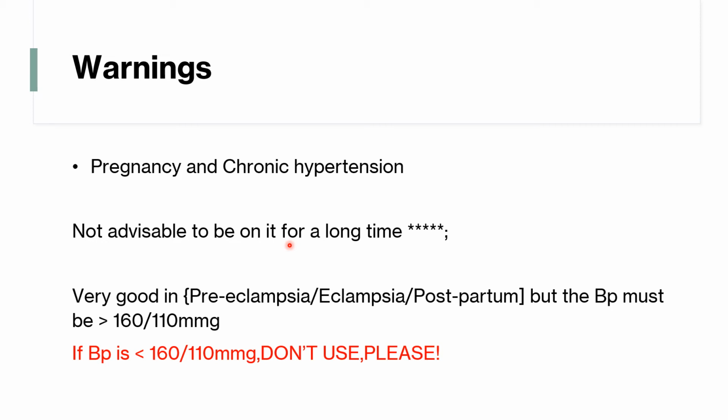The long and short of it is we use it just to avoid very high blood pressure, very good in pre-eclampsia, eclampsia, fulminant pre-eclampsia, postpartum, but the BP must be high to warrant its use. So if somebody has chosen to go for hydralazine in pregnancy, then it's not the medication we will use on a long-term basis, and then the BP must warrant its use. If the BP is less than 160 over 110 millimeters of mercury, in a pregnant woman, don't use hydralazine, please.